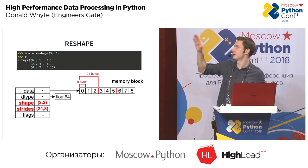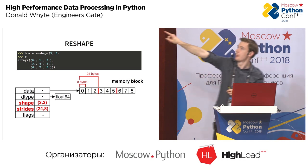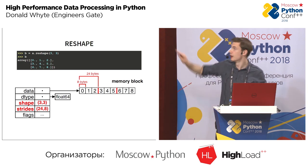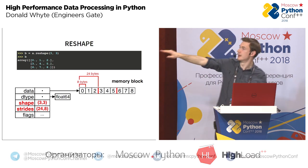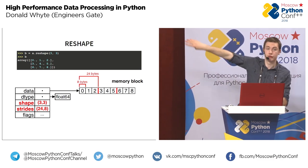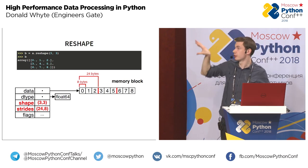For example, we can take this 9-sized flat 1D array and reshape it into a 3x3 matrix with 0 copies involved by just changing the shape and strides. The memory buffer is exactly the same, but the shape and strides have changed. Now the shape is 3-3 and strides is 24-8, which says move 24 bytes to move to the next row, but move 8 bytes to move to the next column. And again, the data has not changed at all.